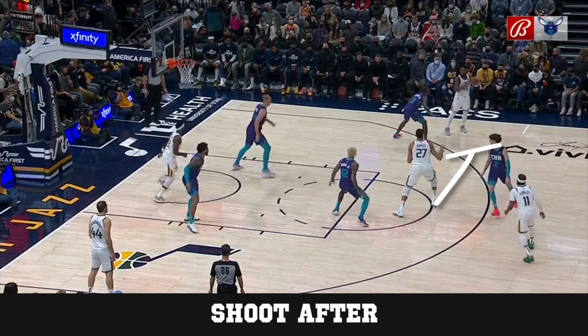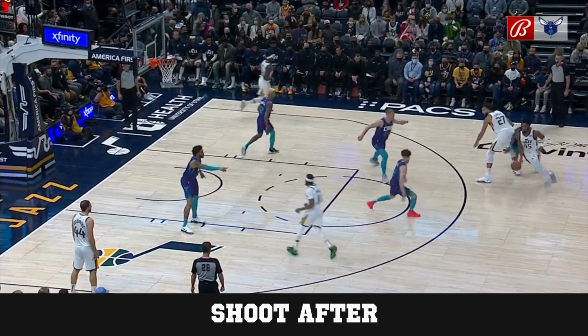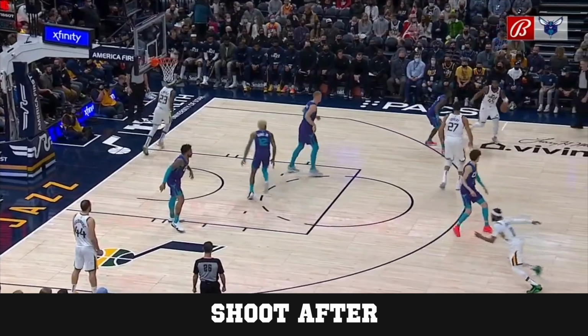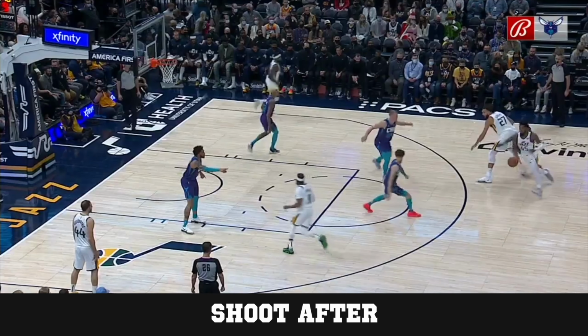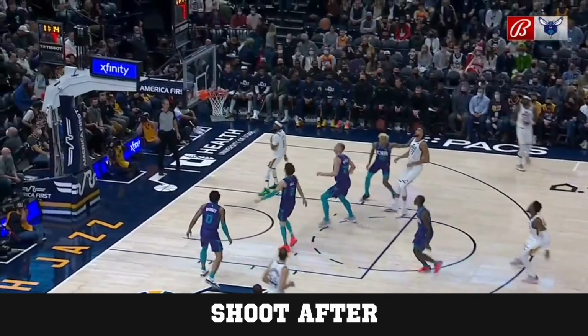This screen's going to step over, and they always make sure that they're making contact with their screen. This is something that we'll talk about when we start talking about the roll man. But again, they come off of this screen and they get into their 3. One thing that I also found unique here is once they come off of this screen, they throw the ball out so they can step right into their jump shot, and they have efficient footwork with this. Let's check that out live one last time.